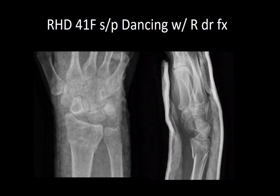Is there any recent literature about how these fractures do treated operatively versus non-operatively? I imagine there is, but the most recent thing that I've read was that people just recommend treating any of these displaced extra-articular fractures operatively, because they tend to do better. But I think there's a role for non-operative treatment in this case.